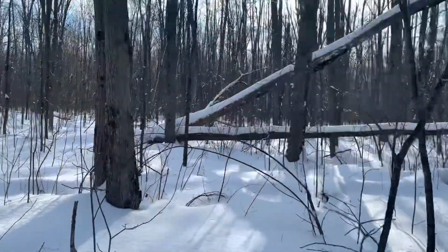So today I'm just out because obviously we got some beautiful snowfall just this morning and this afternoon. It's around 3:30 and the sun's just getting ready to set around 5:30 or so. So I'm just gonna come out, well not cook, boil up some water for a cup of tea and have a little snack. And I actually wanna find a place where I can build a permanent shelter.